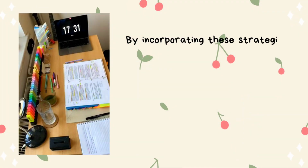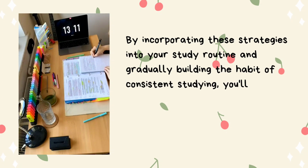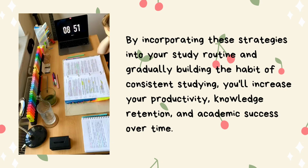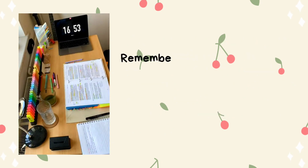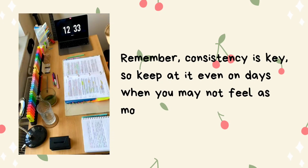By incorporating these strategies into your study routine and gradually building the habit of consistent studying, you'll increase your productivity, knowledge retention, and academic success over time. Remember, consistency is key, so keep at it even on days when you may not feel as motivated.